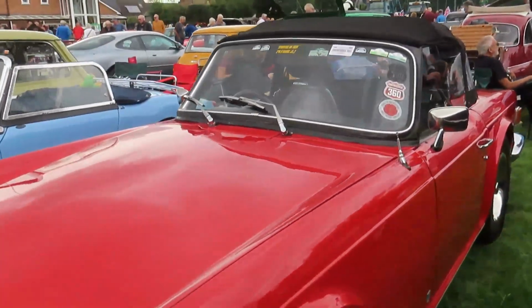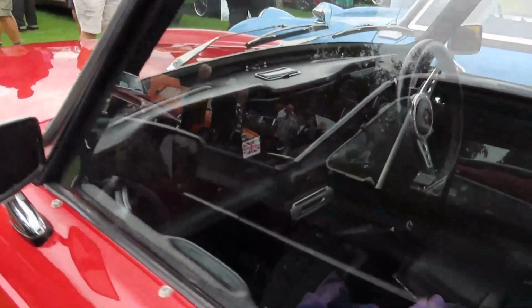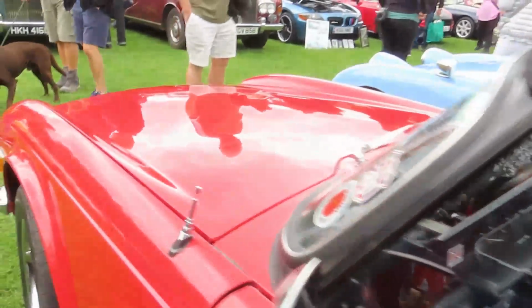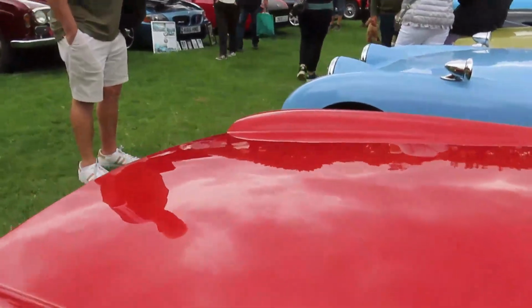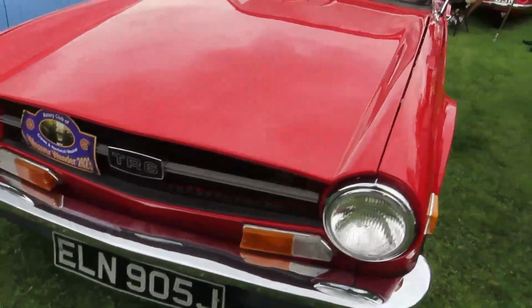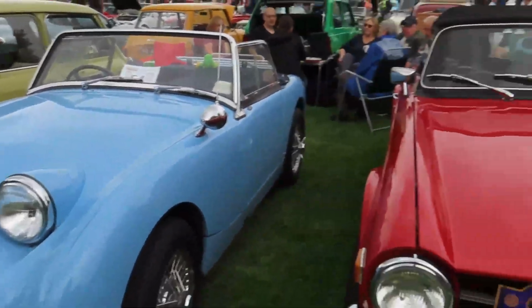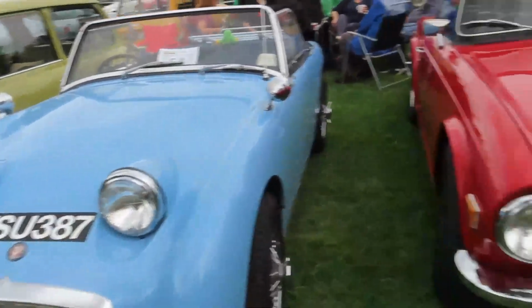I think this is one of the only TR6s here actually, if not the only. Usually you see them all coming together, about 20 of them in a big club, but no, the only TR6 here. So only the one 2.5 injected straight 6 Triumph TR here. There's an Austin Healey Sprite Frog Eye in there. Far earlier than the likes of this TR6. Different designs, 70s and 50s.